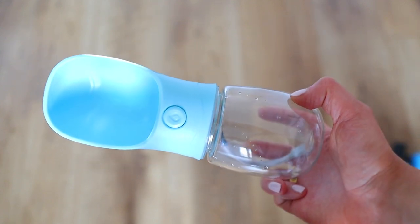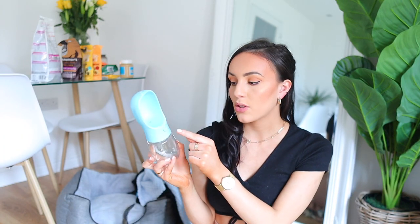These two things are helpful for travel. Not that he is going on walks yet. This will be good when we go out for longer walks. This is a bit bougie, but it is a dog water bottle. Basically just fill it up with water and then you can press this button to let it out and they can just drink up from here.